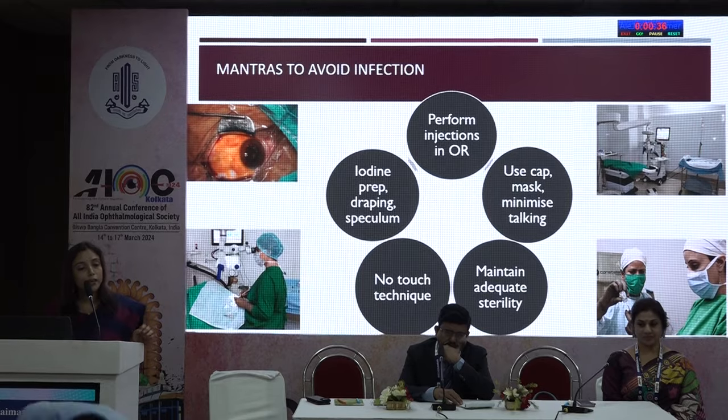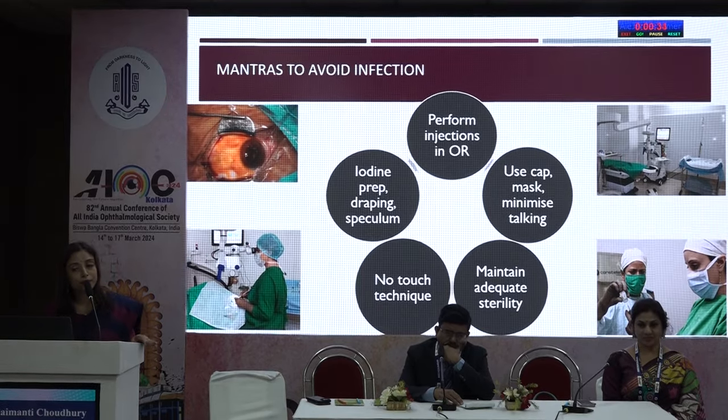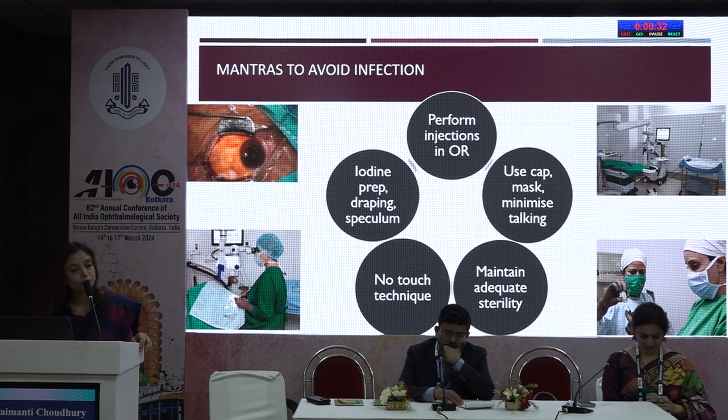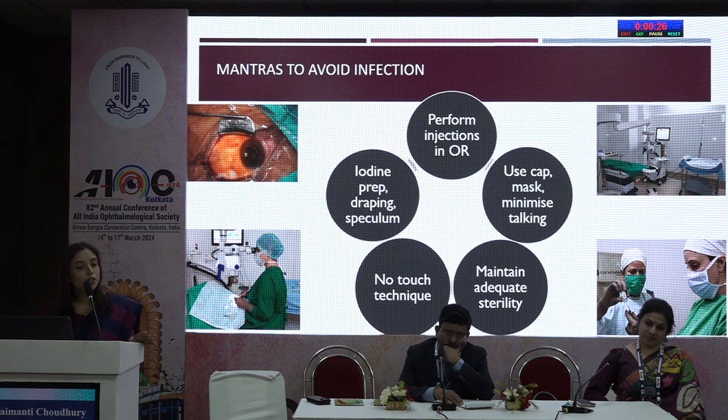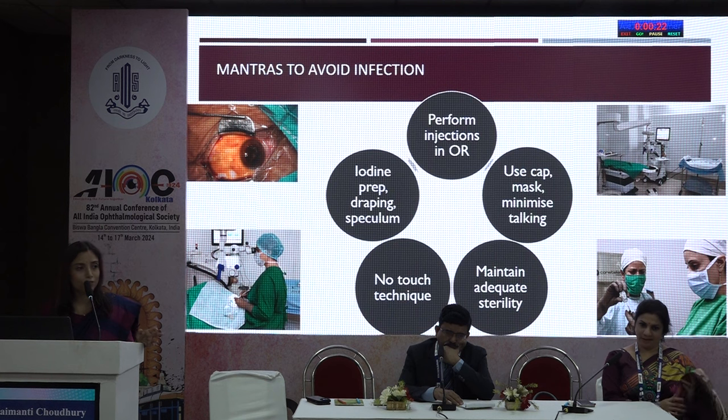So what are the five mantras to avoid infection in injection? Those would be: perform the procedure in the OR, be like a surgeon using mask and cap, think it to be your cataract surgery and just go and do the injection, and iodine prep, draping, and speculum must be put.